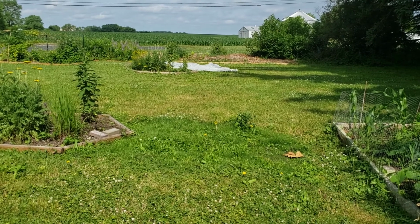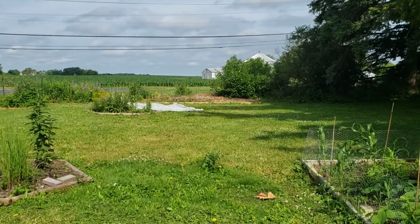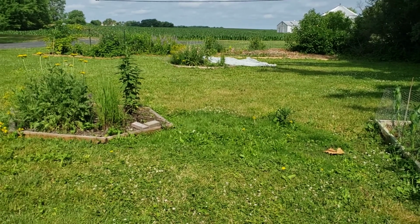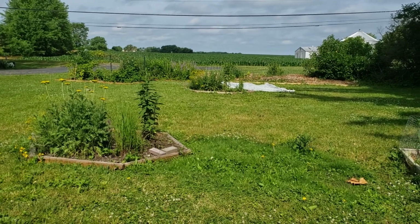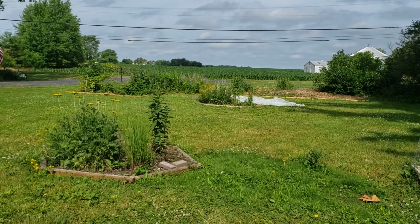When we're taking a mindful walk, we really want to set the intention to just focus on what's going on in the moment and using our senses. So what do we see? What do we smell? What do we hear? And just to really take this time to be in the moment.